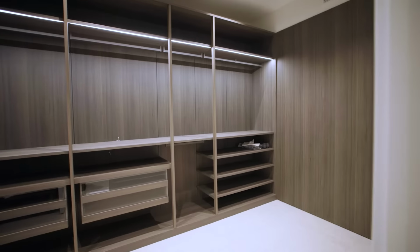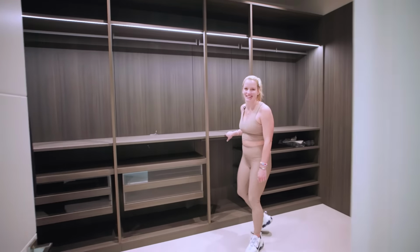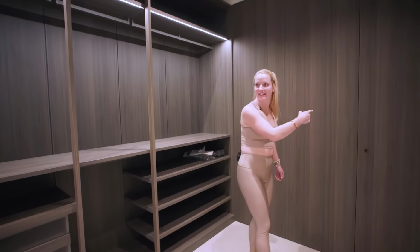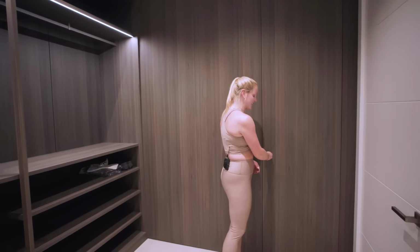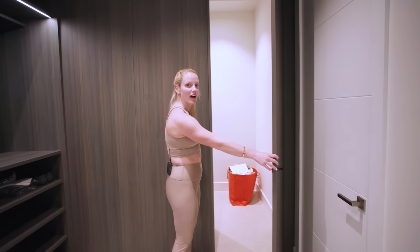This closet's great. Yeah, it is. I just don't know where his closet would be. No, I'm just kidding. And did you open this before? There's a safe room back here. You see that? So it's like, in case someone comes to get you, you could be locked in there.